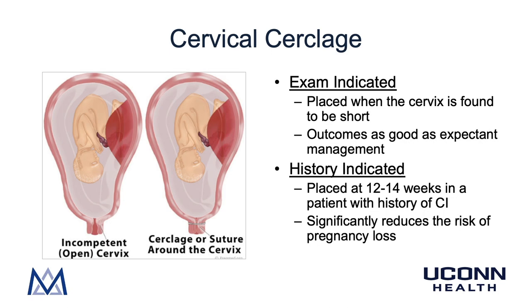First, we will discuss cervical cerclages. In the picture on the left, you can see an open cervix consistent with cervical insufficiency or incompetent cervix, which is an old term for cervical insufficiency. In the picture on the right, there is a suture that is placed around the cervix to provide support. This is a cervical cerclage.